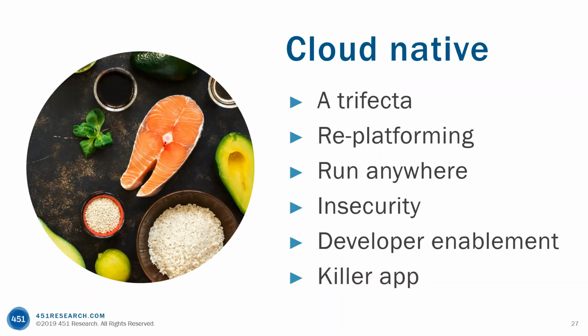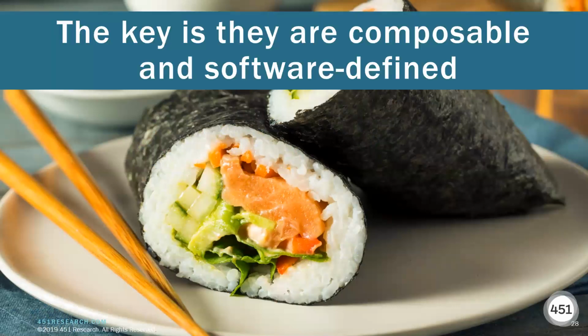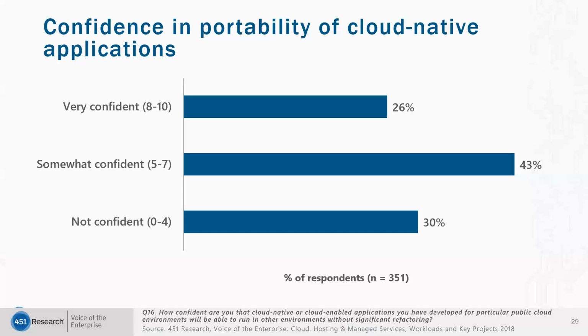I don't know whether anyone out there has seen a killer app for cloud native. I don't think we have yet. And it's a bit like asking, well, what's the killer app for 5G? And at the moment, that looks like being speed and agility. But the way the telco industry is now coming to terms with the whole SD-WAN and overhauling service delivery with cloud native constructs, maybe even 5G becomes the killer app for cloud native. Who knows? The key point though is that you can put all of these things together to come up with your meal. They're composable and they're software defined.